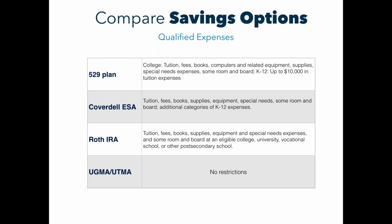And as of January 1st, you can even withdraw up to $10,000 per year to pay for K through 12 tuition. Now, if you are saving for private elementary or high school, you also have the option of choosing a Coverdell Education Savings Account. But once again, you're limited to that $2,000 per year per beneficiary. And it's important to note that with the 529 plan right now, that only includes K through 12 tuition.